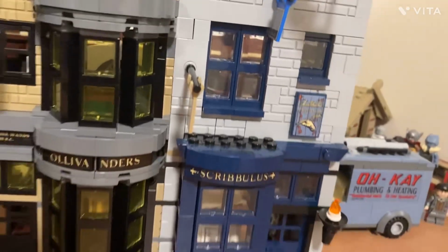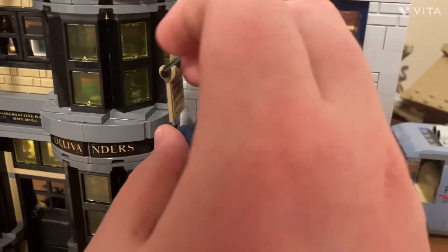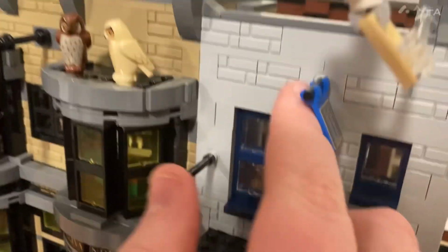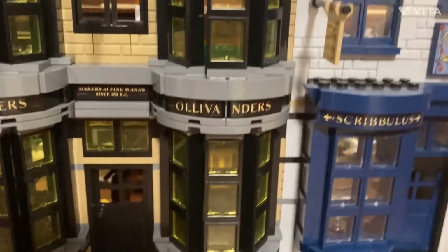So this one has a Scribulus sign. This one, something about galleons. See right there. And this one is like a fear of flying school or something. You can see a bit of the interior from these yellow tinted windows. Not much going on the outside, honestly. And these ones are just more clear windows.